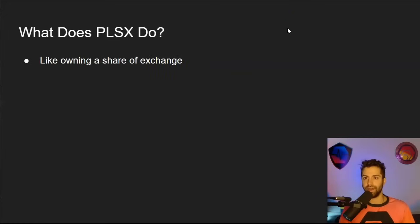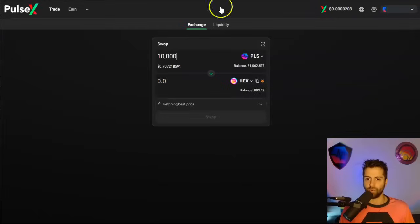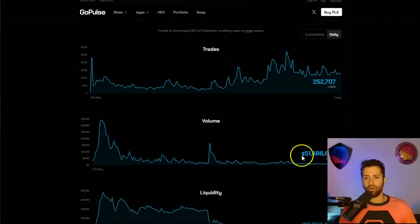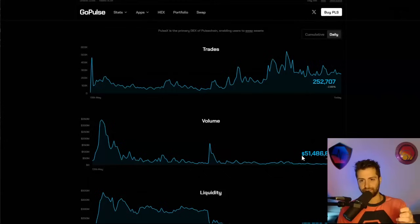You're owning a piece of the pie, or a piece of the casino, because the success of the PLSX token is based on the volume done on the platform. And how do you get volume? Well, volume comes from adoption. Volume comes from people using it. It should be obvious, right? The more volume there is over here, the more money is routed into buying up the price of PulseX and burning the token, thus causing permanent, code-generated buy pressure on the PLSX token itself.